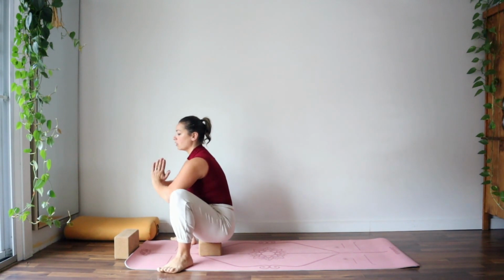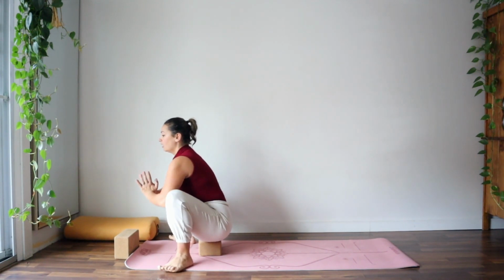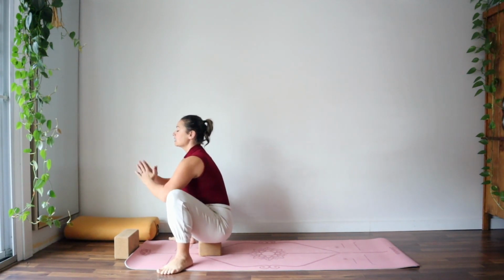Maybe just use one yoga block. We just want to be able to release into this pose, allow the body to relax. So use all the props, all the support you need to make sure that you can relax. I'm going to hold this just for a few breaths here.